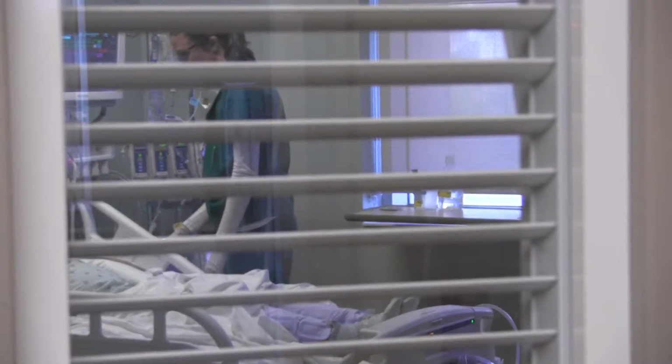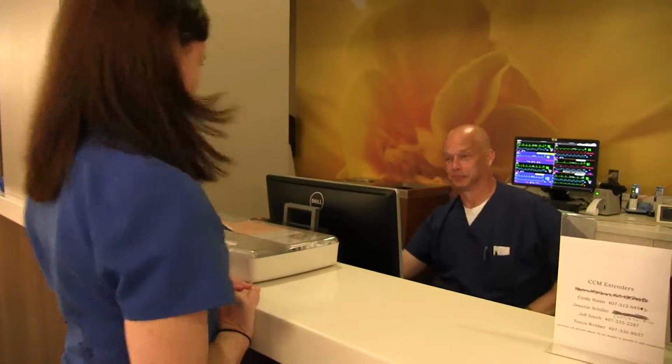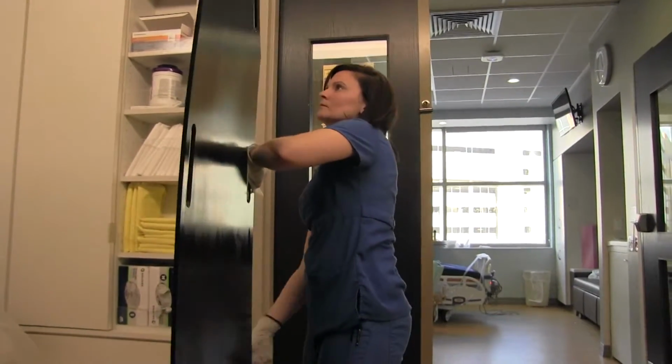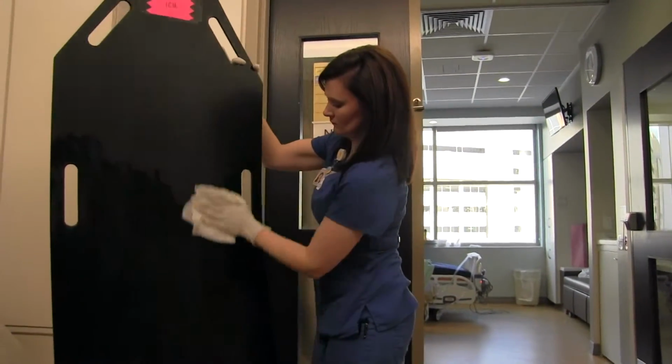We wouldn't really be able to do the early mobility without everyone on board. Just knowing who to go to and knowing the steps that you have to go to and knowing how well it's going to help your patient, that it is going to decrease their infection rates, decrease their time in the ICU. It's just really cool to be able to be a part of that. It really just increases ownership on the unit.